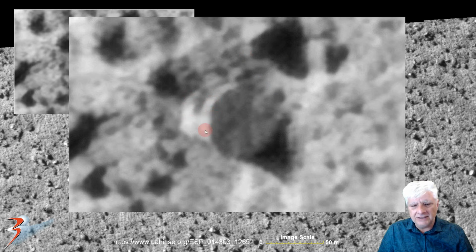Looks almost like a supporting column or a pillar, maybe even some type of ancient wheel. Who knows what that is? Maybe even some type of craft or technology.